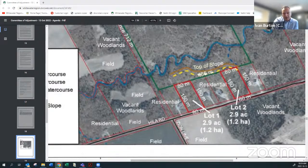Secondly, the wildland hazard. The properties are identified as being within a wildland hazard area due to the existing pine trees. The official plan requires that an assessment be completed, and we've listed that as a condition of approval so that the applicant submit a risk assessment site review using the Ministry of Natural Resources risk assessment tool.